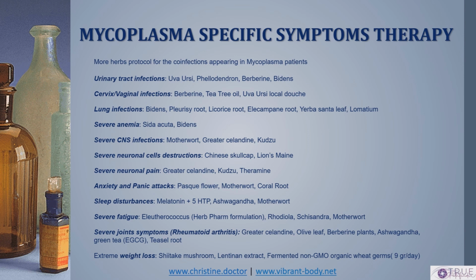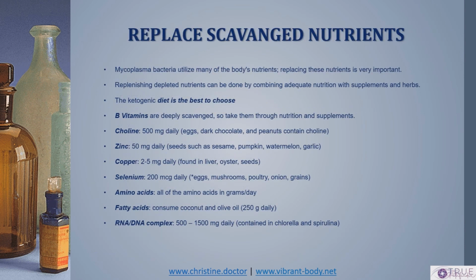For severe fatigue, a herb formulation called Eleutherococcus, as well as rhodiola, schisandra, and motherwort. For rheumatoid arthritis, greater celandine, olive leaves, berberine plants, ashwagandha, green tea, and teasel root. For extreme weight loss, shiitake mushrooms, lentil extract, and fermented non-GMO organic wheat germ. As I have mentioned already, the Mycoplasma bacteria utilize many of your body's nutrients, and therefore replacing these nutrients is very important.